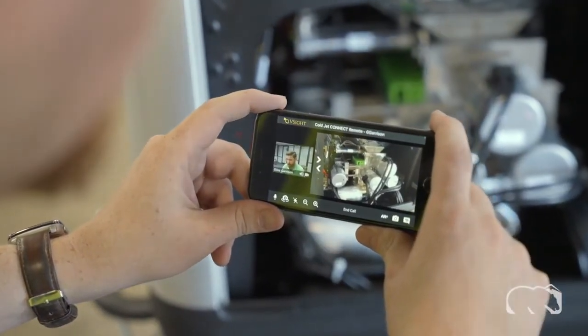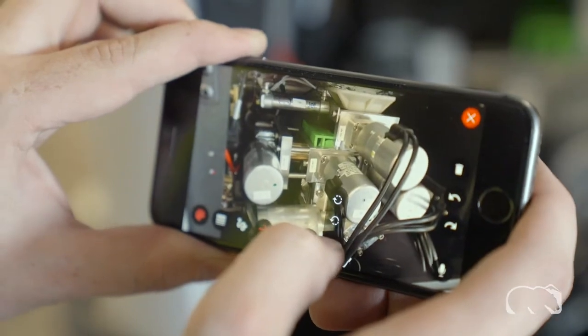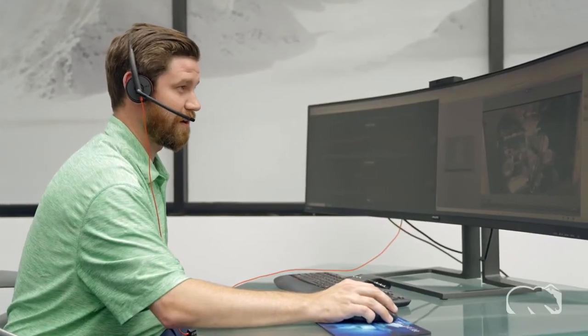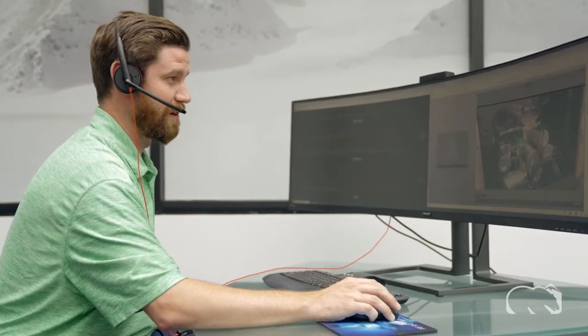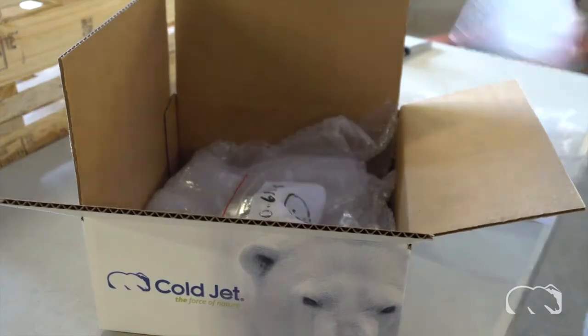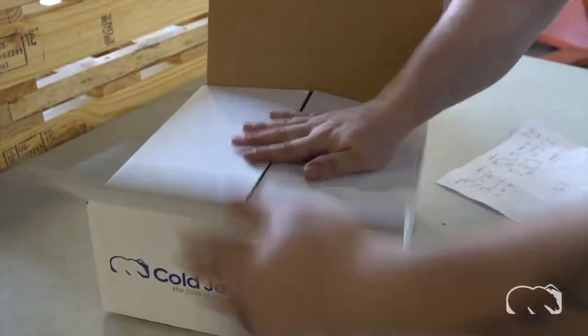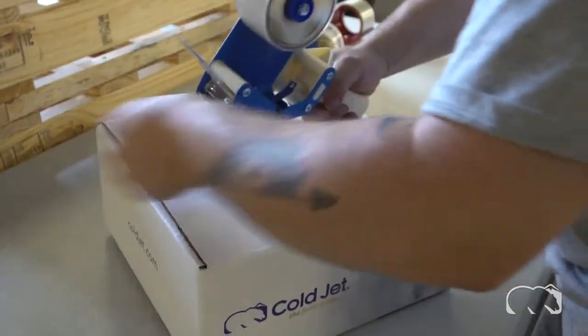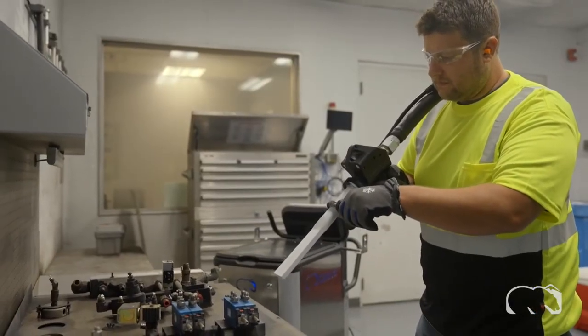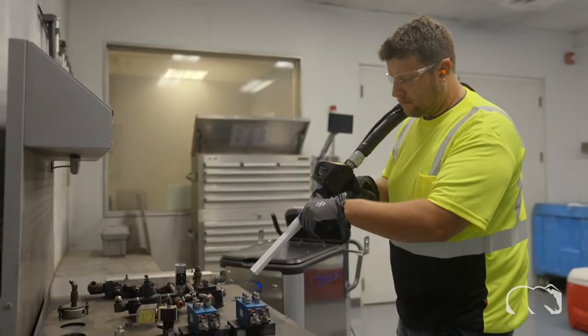Using your phone or tablet's camera, our service technicians can even offer remote guided repair, utilizing our augmented reality platform to see and hear exactly what you are experiencing without having to be on site. Should your machine require a stock replacement part, we will ship it out by the next business day. This provides more efficient troubleshooting and less machine downtime, saving you time and money, all while continually reducing our carbon footprint.